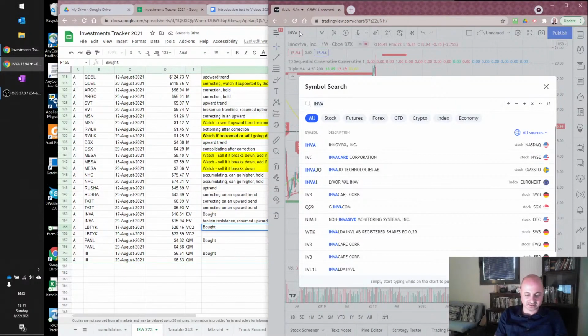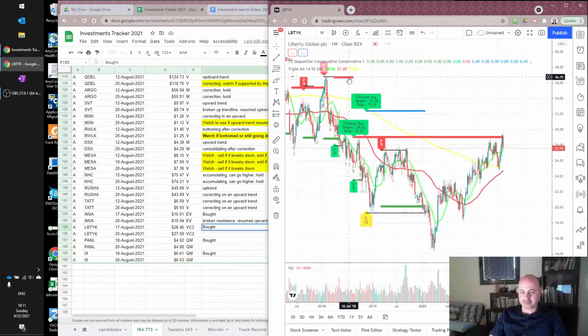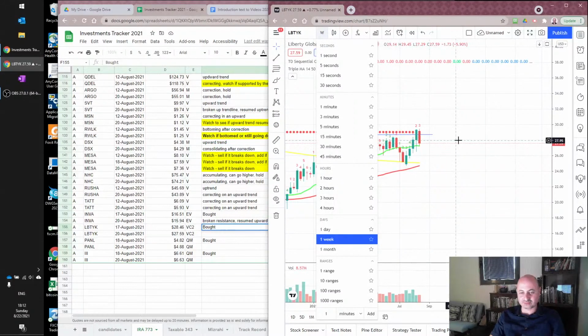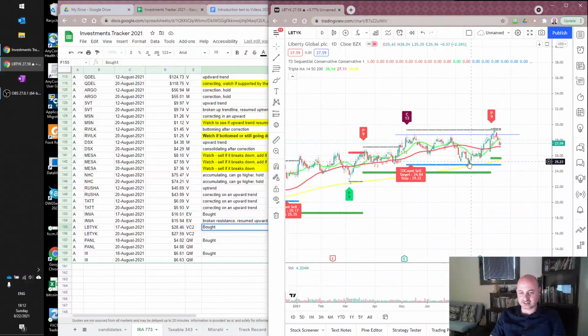Now the next one is LBTYK, Liberty Global. Liberty Global has broken the previous swing high, but this was a false breakout. And during the last week, it corrected down to the 14-week moving average. And the question is, was it a false breakout and it's going down from here, or is the support valid and it will continue going up?